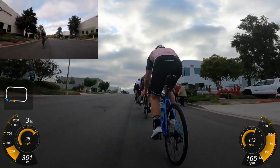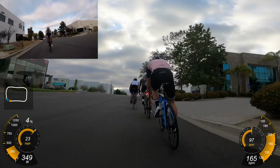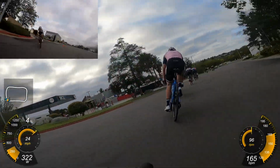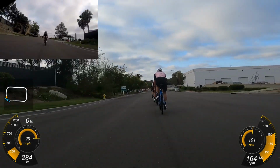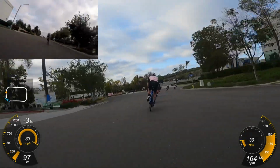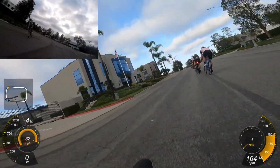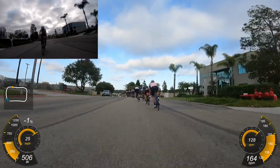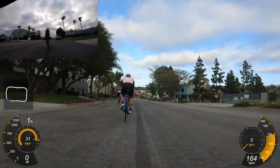So again, just trying to stay on wheels here on the uphill. I'd like to attack. I don't think I'm ready for it. Did feel better towards the latter end of the race, but still need to work on just staying on wheels. It's not good to have these gaps form. Getting more comfortable with race speed, etc. That corner was taken way too wide, and then another gap forming here. So just wasting watts trying to get back on wheels.